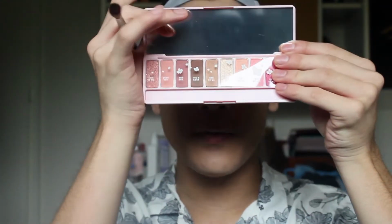I'm going to be starting with my eyes. I'm going to be using the MAC 24 Hour Extend Eye Base. I'm going to be setting my crease with the Laura Mercier Translucent Powder. For my eyes, I'm going to be going into the Etude House Play Color Eyes Cherry Blossom Eye Palette. These are going to be the tones that we're working with today.